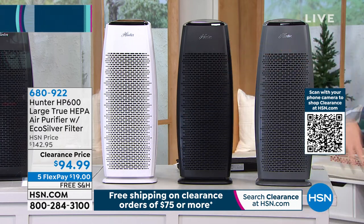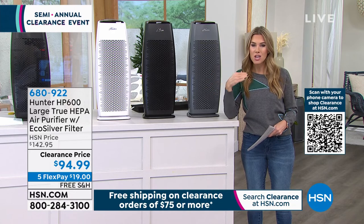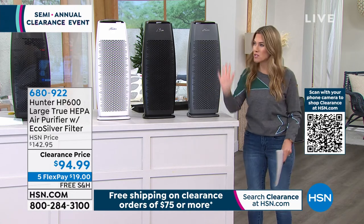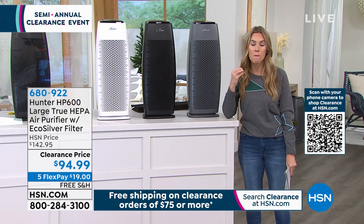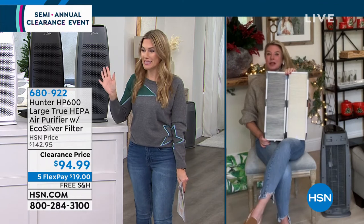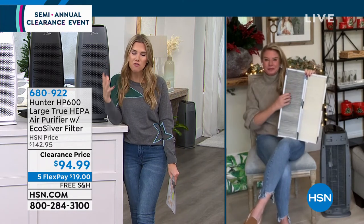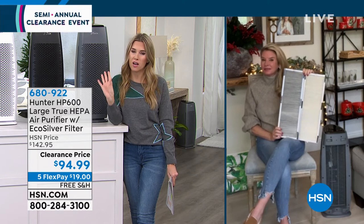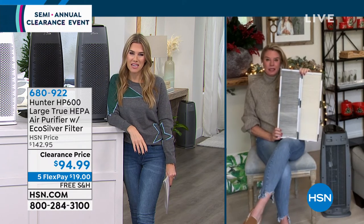On top are all the controls, the sleep mode, the timer, the different speeds. But as you heard Tracy say, just turn it on, keep it on all the time. This is going to work 24/7 for you, cleaning the air in each room multiple times. I wish I could clean the rooms in my house multiple times. I ain't got time for that. But today's clearance price, $19, gets it home. I think every home should have at least one, if not a couple, of air purifiers. And Hunter's at the top of the list of the name brands we trust.